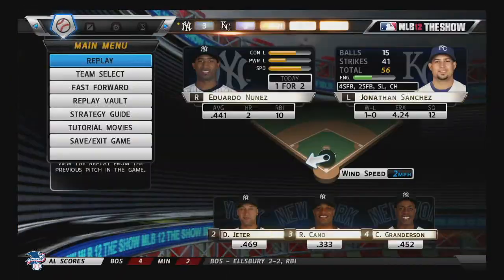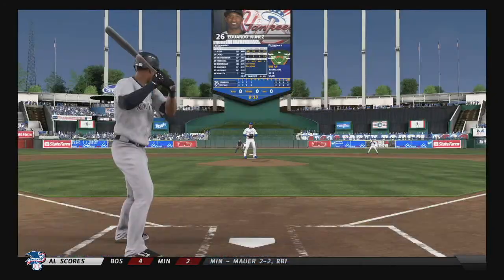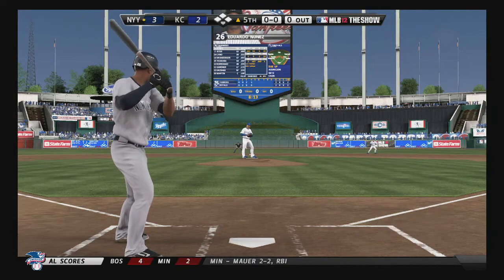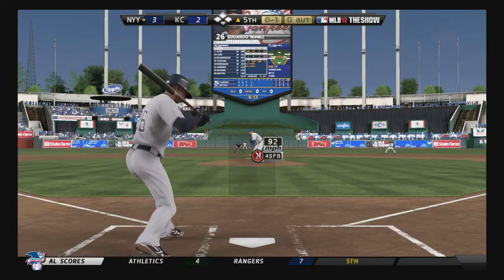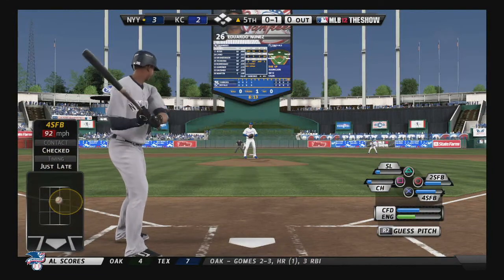Eduardo Nunez will come forward now. He has flied out and singled so far. Back at it is Sanchez as he moves ahead of the leadoff man here. Nothing and one.